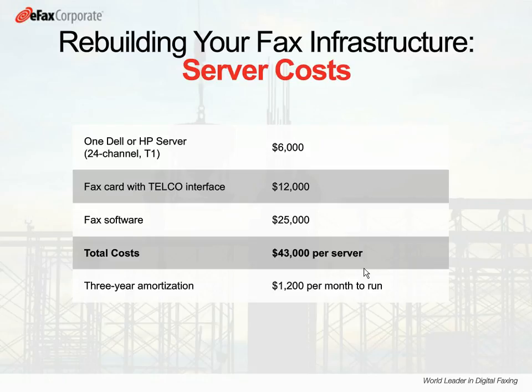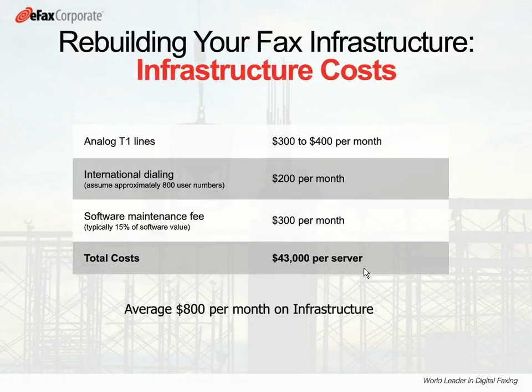And this would be in contrast to the total cost of ownership of a cloud fax model where you're not paying for the infrastructure. You're just paying for usage, or the pay-as-you-go model, if you will. Take a look at your infrastructure cost on this next slide. It's not just the servers. You're also paying for T1 lines. Potentially, if you're an international law firm or healthcare entity or a financial services company with international dialing, you'll be paying for those lines. Then, of course, there would be a software maintenance agreement on an annual basis.